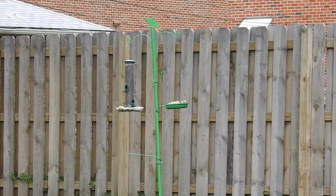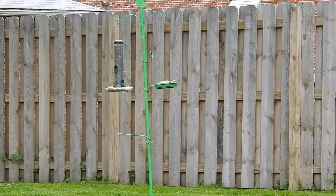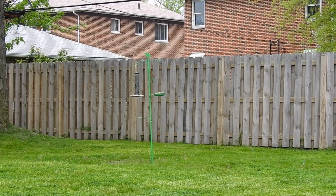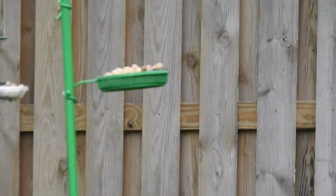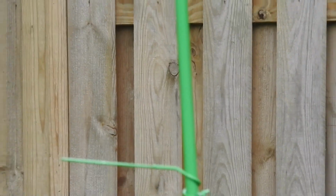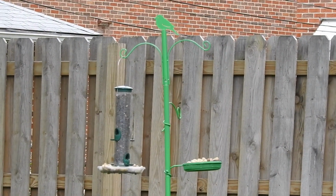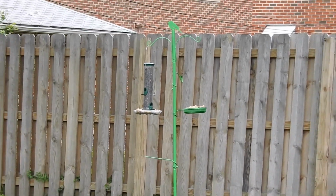That feeder ended up being a lot dirtier than I expected it to be. I had to scrub it out a lot better. I'm still not super happy with it, and I'm not super happy with this setup. This is awfully low. And I had another tray right there filled with peanuts, but that's at perfect dog grazing heights, and they love peanuts. So this is a temporary thing, I think, and I might play with it some more.